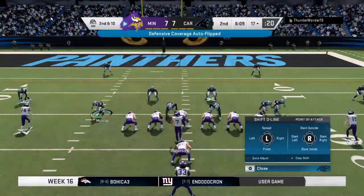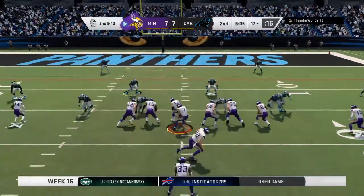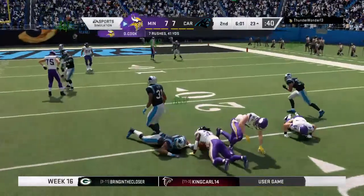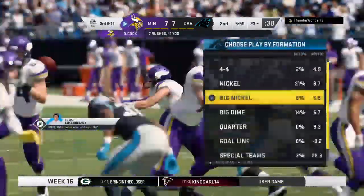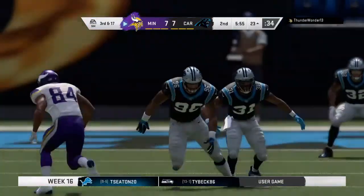So after the run for no gain, here's 2nd and 10. A toss to Cook. And he will lose yardage here back at the 23-yard line. Give him a loss of 6 yards, and it brings up 3rd down.